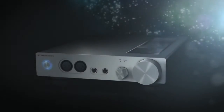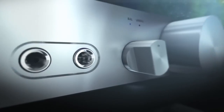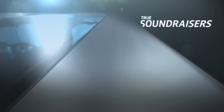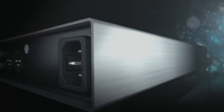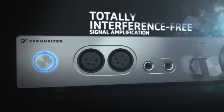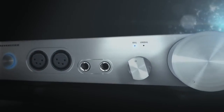Sennheiser introduces the analog HDVA 600 and digital HDVD 800. Here, the principles of symmetrical signal processing, already well known in sound studios, have been implemented to perfection by Sennheiser. In effect, both amplifiers are true sound razors. Combined with highest quality components, totally interference-free signal amplification has been achieved and results in pure and perfect listening pleasure. This is all a consequence of a passion for engineering excellence.